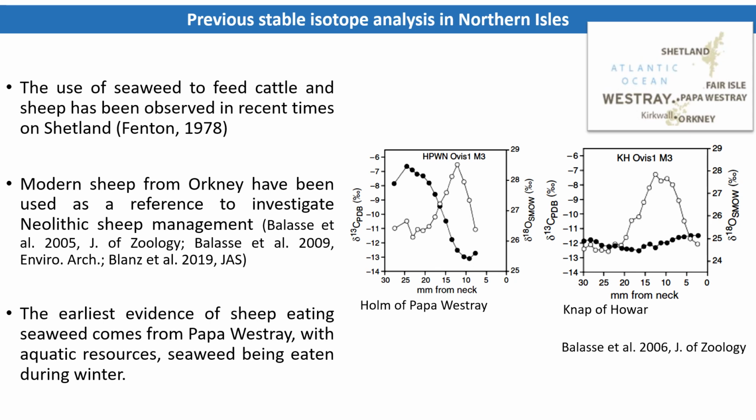Now, stable isotopic analysis has been used to great effect to study animal husbandry in the Northern Isles. And we know from ethnographic evidence that seaweed was being fed to cattle and sheep in Orkney and in Shetland. And modern sheep, the North Ronaldsay sheep, which are renowned and prized for their excellent meat, have been used to create a modern reference to investigate Neolithic sheep management. And the main researcher involved in this is Mary Balasse at the National Museum of Natural History in Paris. And she uncovered with collaborators the earliest evidence of sheep eating seaweed from Papa Westray.